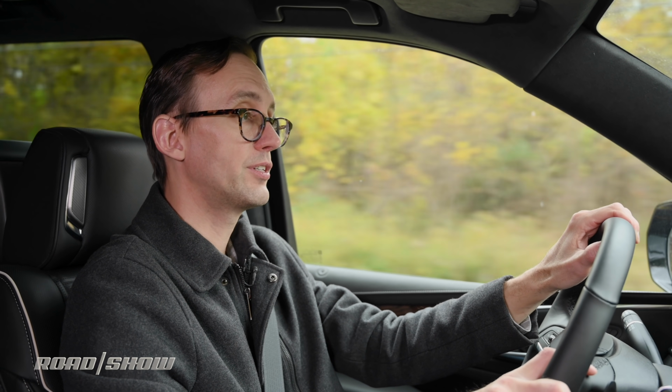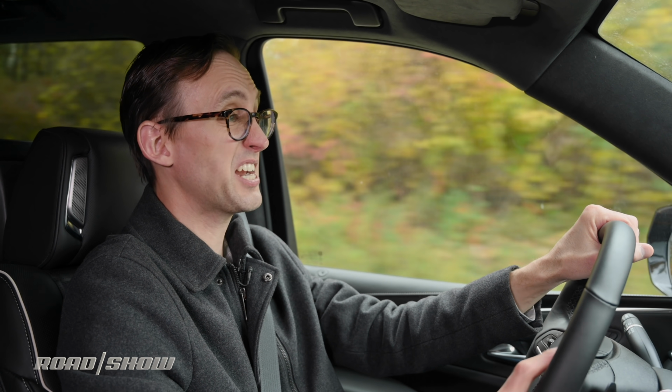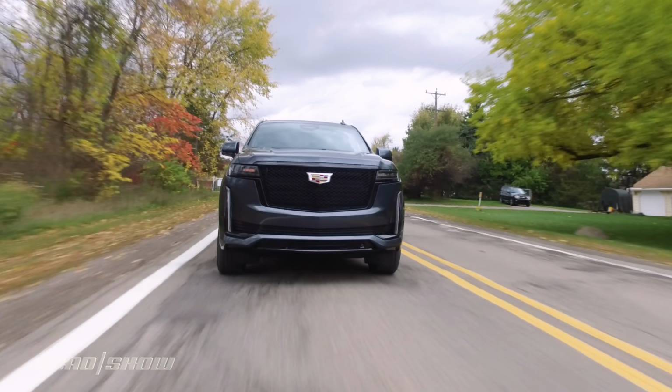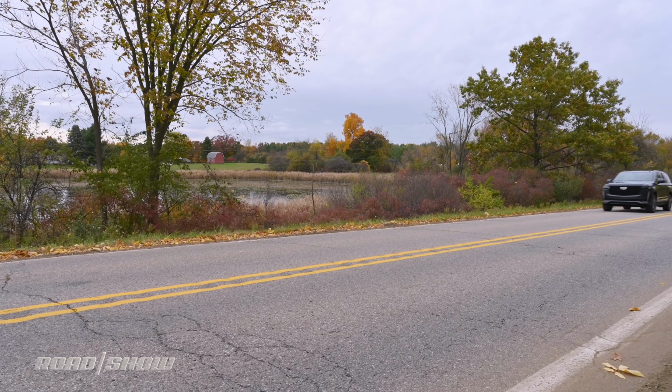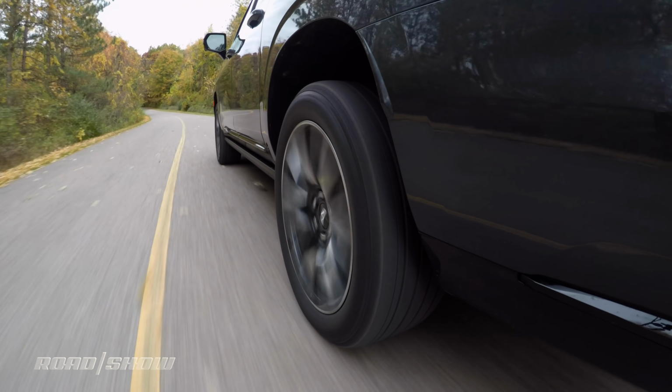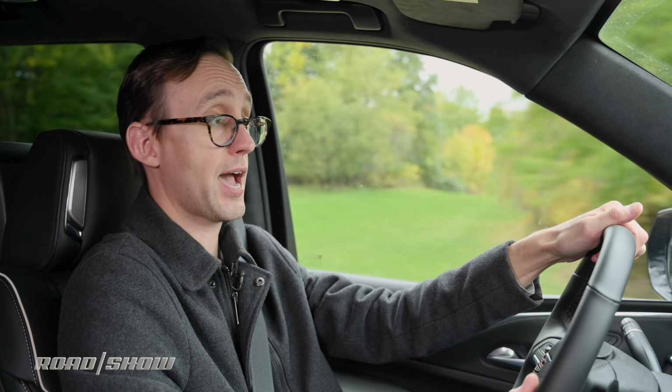Aside from that primo interior, further justifying its regal price tag, and I'll give you a hint, this one here is more than 6 figures, the Escalade is also supremely quiet and smooth, even when ripping down the highway. Wind, tire, and powertrain noise are all quieter than gossip behind your back.